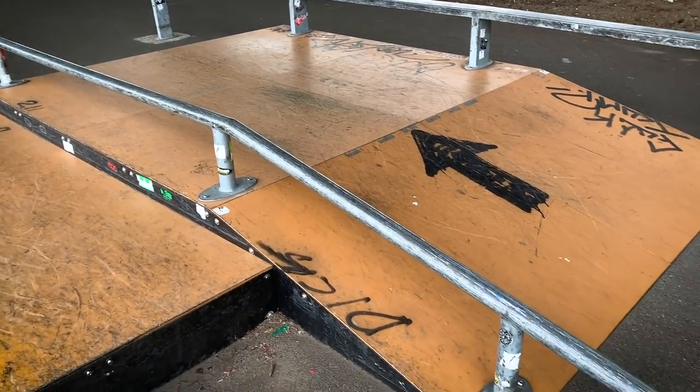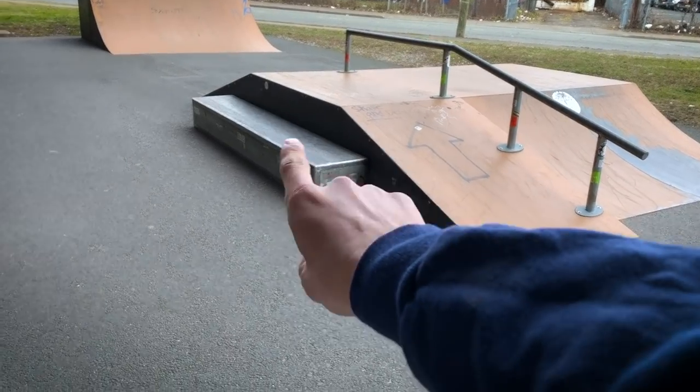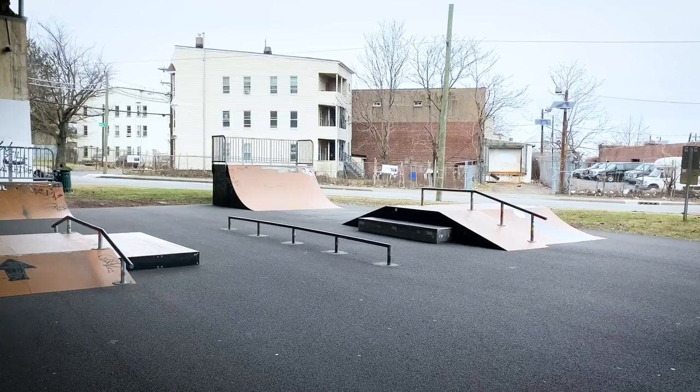And I genuinely am so pumped to try to skate any of this, especially the quarter pipes, even though it's freezing right now. It's very cold. This is gonna be a lot of fun. I didn't even notice this perfect box right here too. That's awesome.